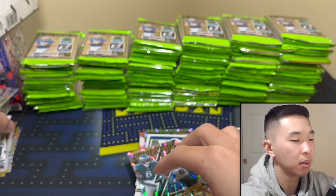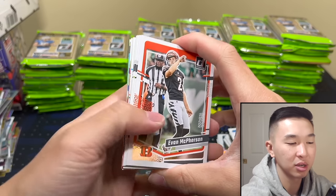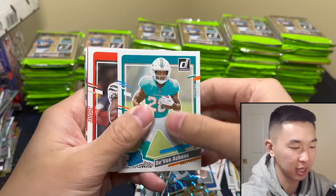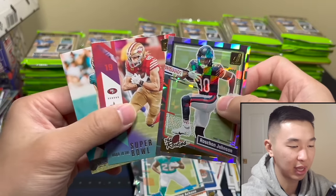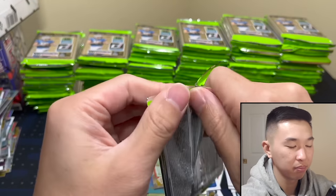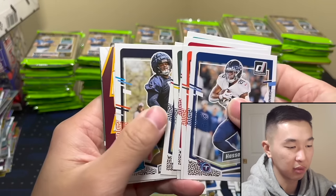Next pack. So I'm wondering, I think there should be at least one per case, but what if there's not one in a case? That's interesting. Tough to find out because no one really does 18 box case breaks. I tried to find a couple. I did find some. So it's tough to get a large sample size of the fall rate or the hit rate of these.